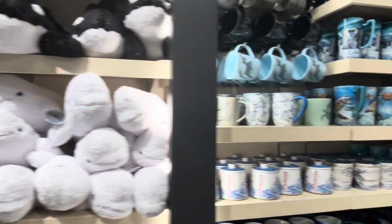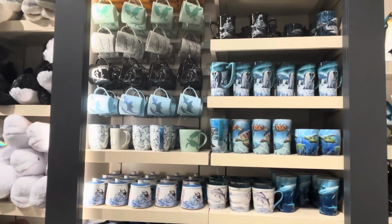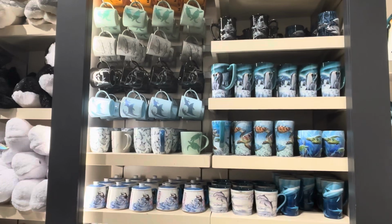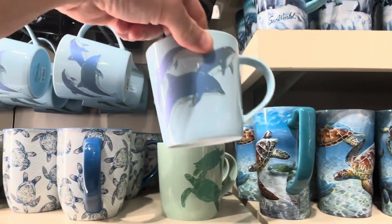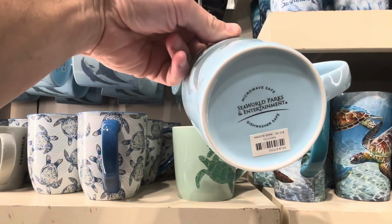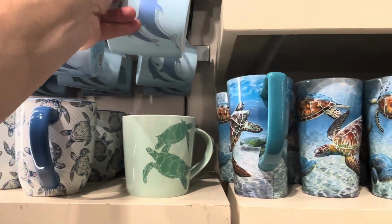And then they have really what you've got to have: your coffee mugs. And so clearly they're sea-oriented coffee mugs. Here's just a simple example, straight dolphins. Oh no, can I show you this one? And it's $24.99 for the mug.